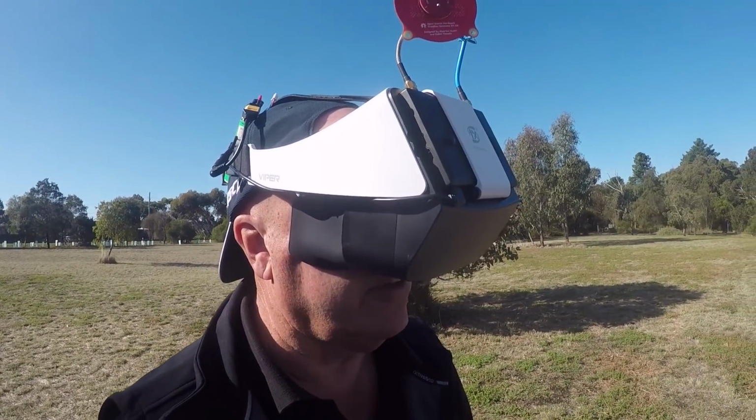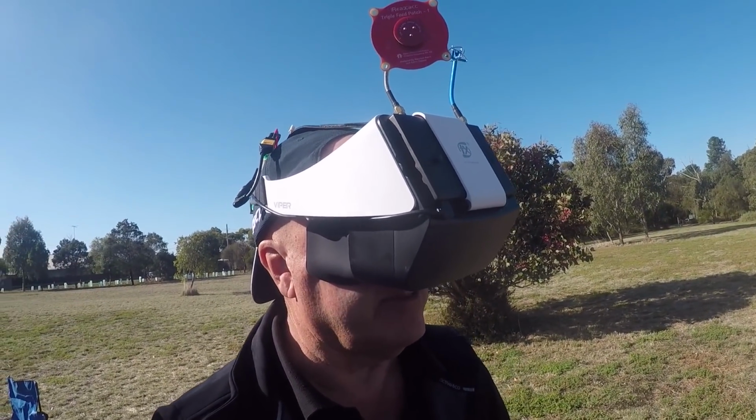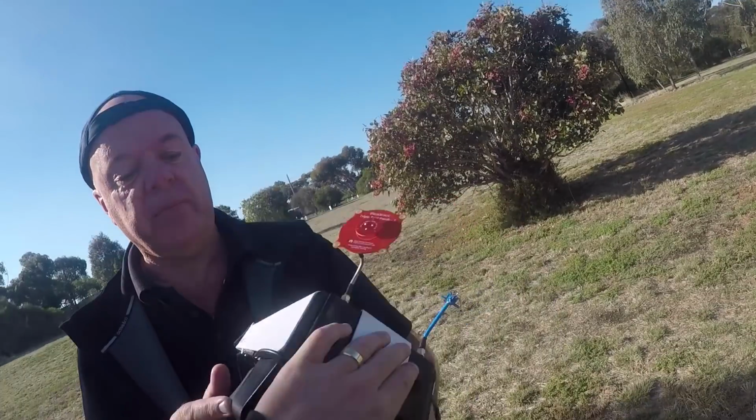Well, I better land this, the battery's getting a bit flat. Yep. I reckon they'd be worth $200. Okay. Because they're comfortable, you can actually see, not heavy, and they are way in front of any other box goggle I've ever tried.